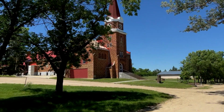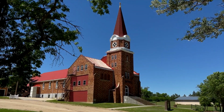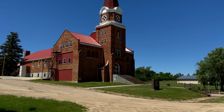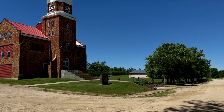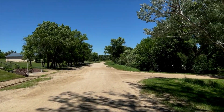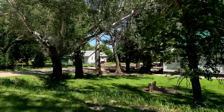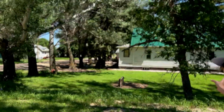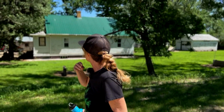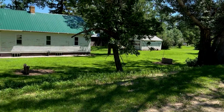And would you get a load of this building, the church? You see that spire from miles away. Yeah, a lot more modern. But we're just doing a roll around the block here. This is such a quaint, quiet little town. There's another little building here that's deserted, dilapidated. Yeah, it's got some horseshoe pits in the lawn there.